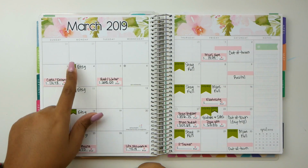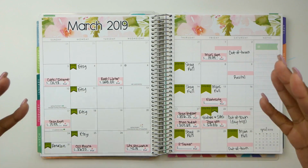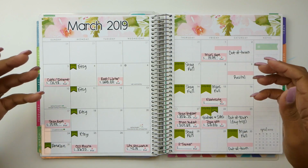Payday from Etsy on the 11th. That's every Monday. This is going to be a bigger check from my full-time job, for which we can really do some stuff with that. By do some stuff, I mean transfer to savings, transfer to debt, that kind of thing.